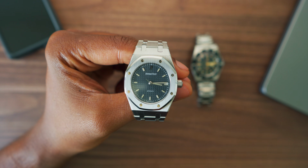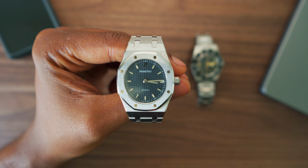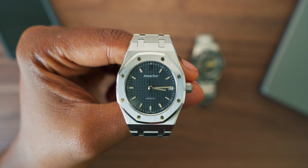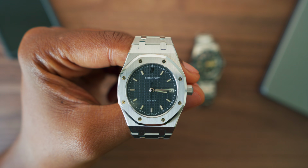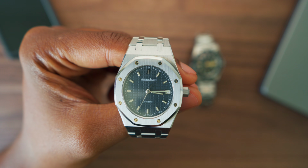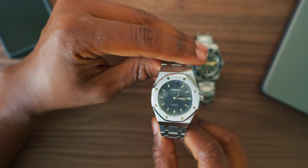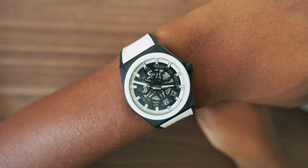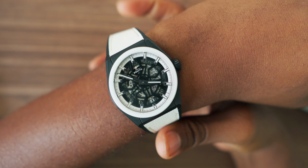Regardless of how I feel about AP today, this one, if you can maybe negotiate the price a little bit more, not the $29,000 mark, maybe if it's like 25 or less, it'll definitely be worth it. Even with the fact that it comes with just archive paper without a box, I'm okay with that. The Defy Classic is in the mix too, holding its ground with its innovation, the sporty look and feel, and the fact that it's made by Zenith.